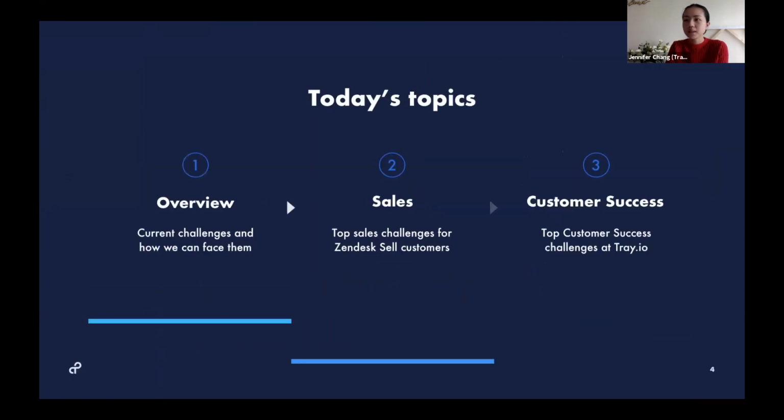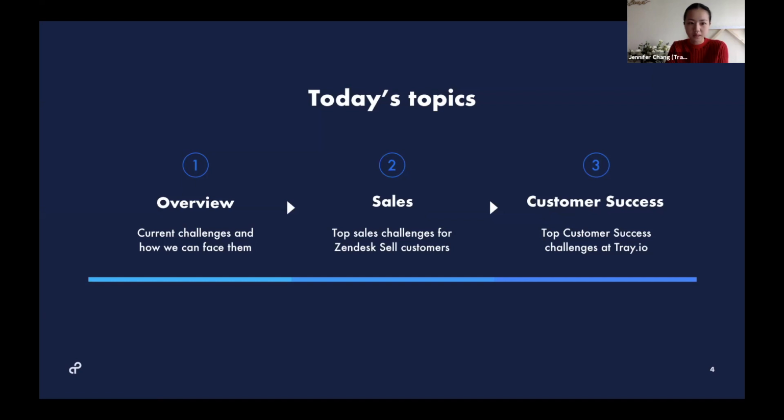And onto the topics that we're going to be covering today. We'll start off with a brief overview of the challenges we're seeing in the market. After that, we'll dive into specific tactics on how Zendesk Sell customers have been tackling these new challenges. And then finally, we'll cover how customer success has changed and share some actionable tips that we've implemented at Trade.io that could potentially help with what you're doing as well.